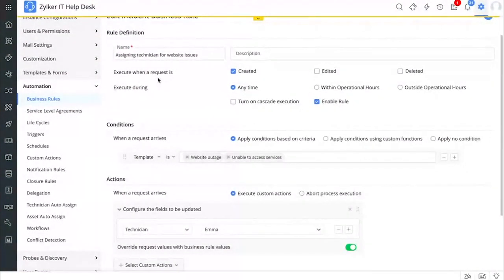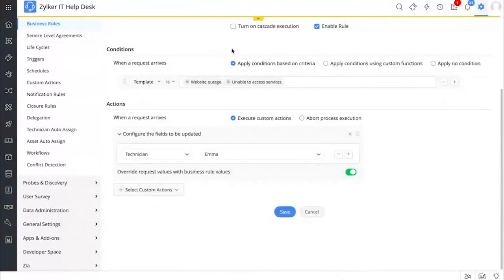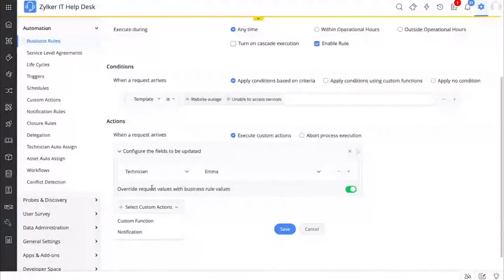You can perform different actions when certain conditions are satisfied. You can execute these rules when a request is created, edited, or deleted. You can also factor in the operational hours, and as you see here, when certain conditions are matched, you can perform different kinds of actions. So you can update the required fields, you can execute a custom function, and also send timely notifications to your end users. So for Zilker's use case, Zilker wants to ensure that if anyone is reporting this website outage issue, they want to loop in their expert technicians to handle this incident swiftly.